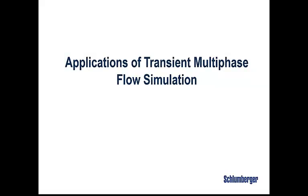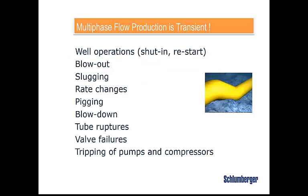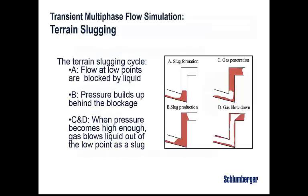And really kind of giving a justification: why is there OLGA? Why do we do transient multi-phase simulation? I'd like to show you some cases that pretty much only transient simulation can do easily. Some examples of them: blowout, slugging, rate changes, pigging, blowdown, a whole bunch of operations that actually occur are inherently transient and can be modeled only in a transient sense.